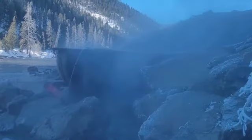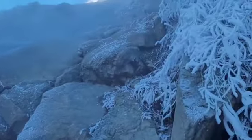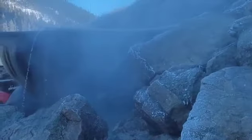Okay, now this is what we came for. I'm walking to this old miner's pot here. Oh, walking amongst the hoarfrost. I almost fell. And this water is like scorching hot, I think. So there's a bucket down there to get river water to put in if it's too hot.